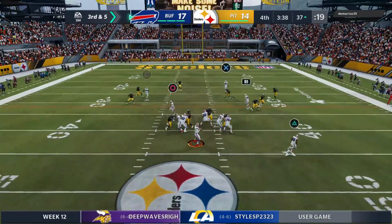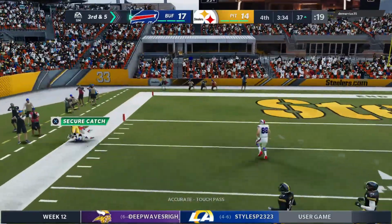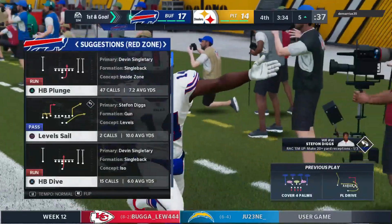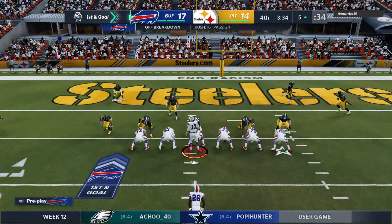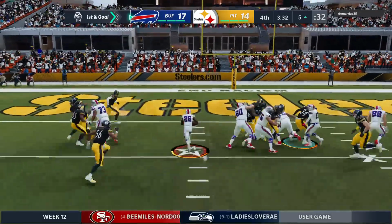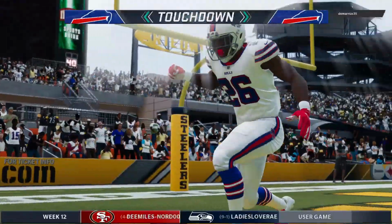Allen now looks to throw. Going deep for Diggs. And this is taken in at the 5. And he will reach the 5-yard line before going out of bounds. They're able to convert on third down, and that sets up a 1st and goal. So 1st and goal, 6 points here would go a long way toward wrapping this one up. And he'll get in. Touchdown, Buffalo.